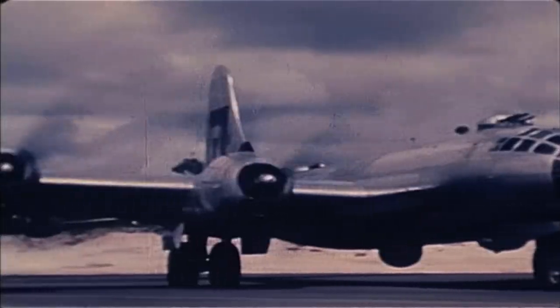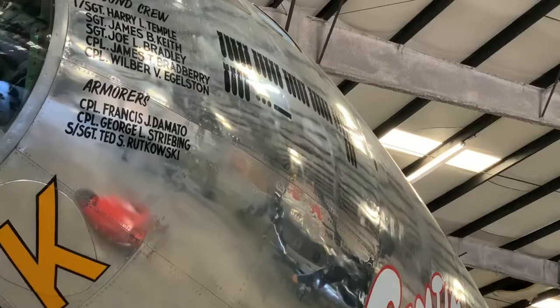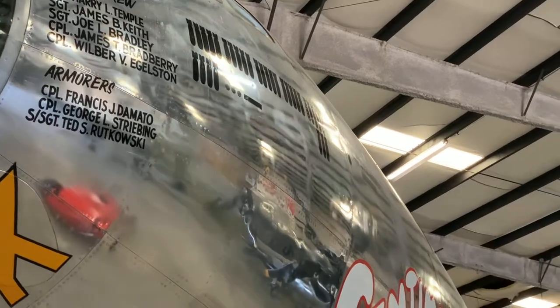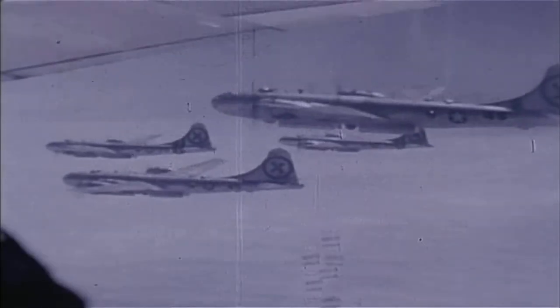This B-29 is on loan from the National Museum of the United States Air Force. It has quite a service history, flying out of Guam, 32 combat missions as shown on its markings, and 3 dots and a dash, which is Morse code for the letter V. And that signifies that this aircraft was a part of the show of force flyover in the Bay of Tokyo in 1945 when Japan officially surrendered. So VJ Day, this aircraft was there.